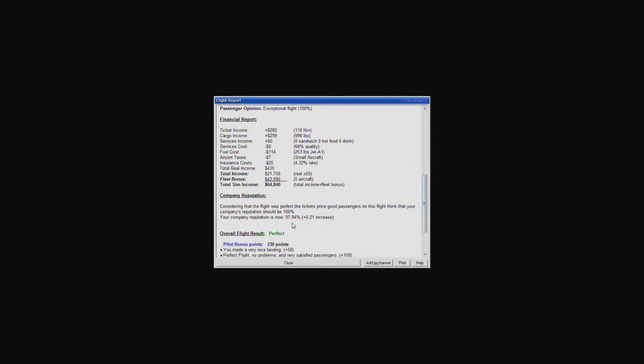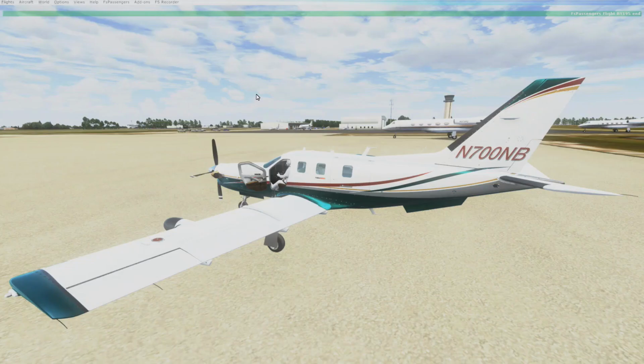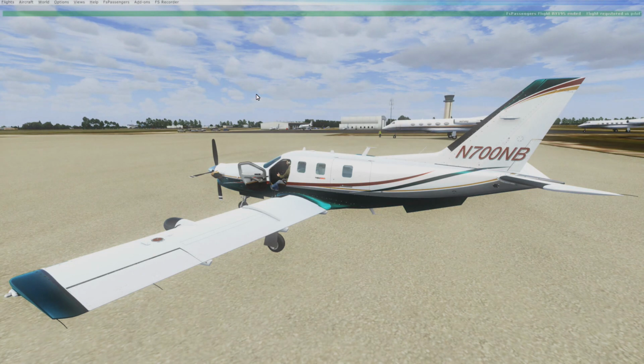Company reputation, I thought we should be 100%, so we increased 0.21% to 97.94. We got 230 pilot bonus points, 50 for the nice landing, 150 for the perfect flight, and 30 for the correct airport. And lost 50 because of the beacon lights, but we have to lose that because we don't have beacon lights. Or nothing that this recognizes as beacon lights.